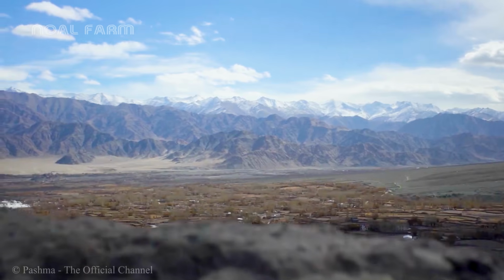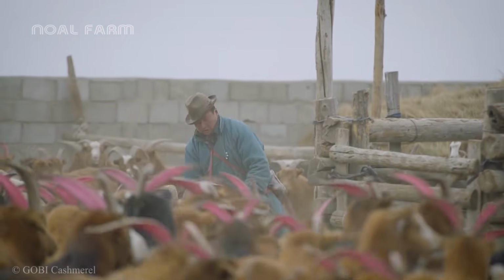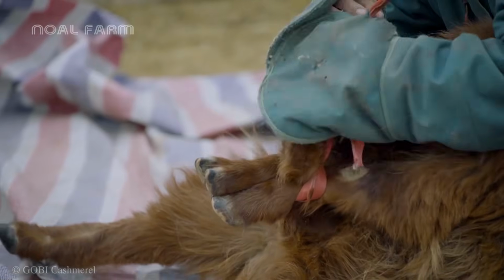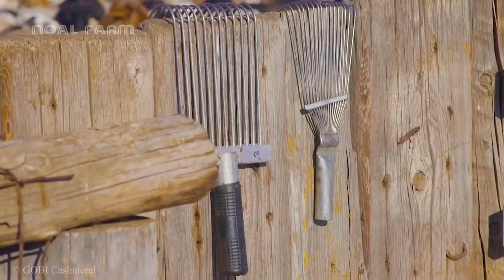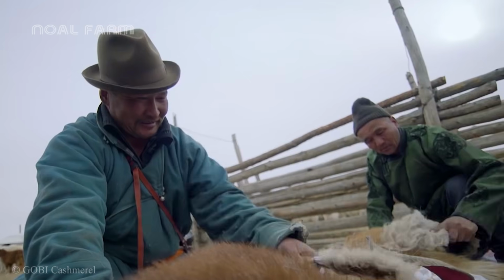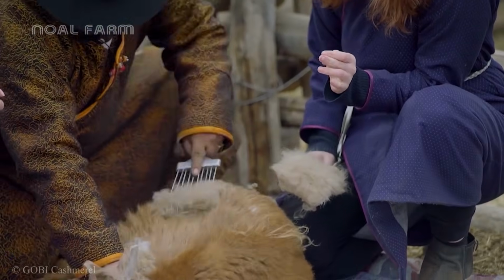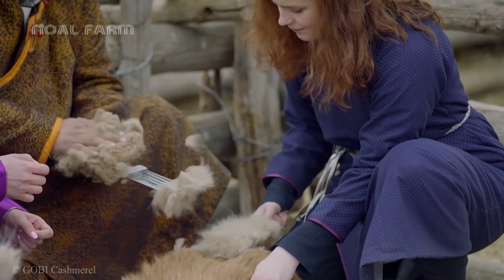Now, let's return to the steps and follow the process of harvesting the wool from the fiber goats. At these farms, the wool harvesting is carried out manually. This tool helps remove the soft, fine undercoat and the long thread-like outer hair. It may not appear as sharp as one might expect, but it is very gentle and does not cause any pain to the goats.